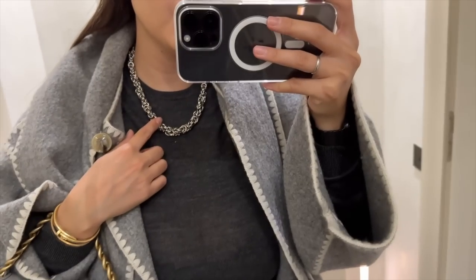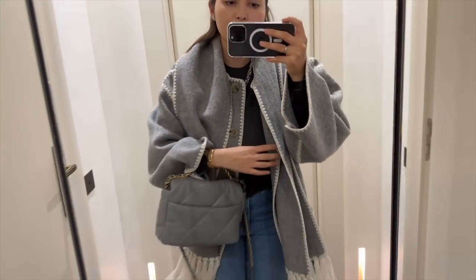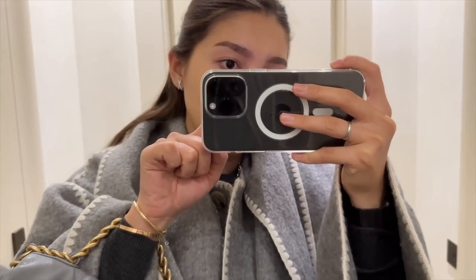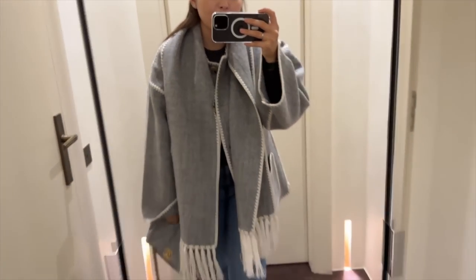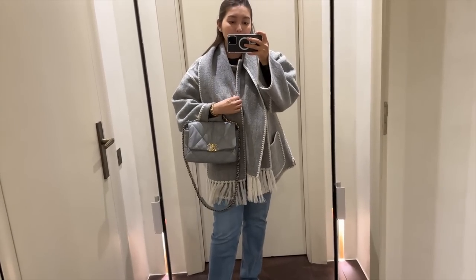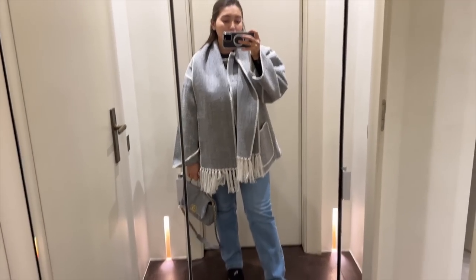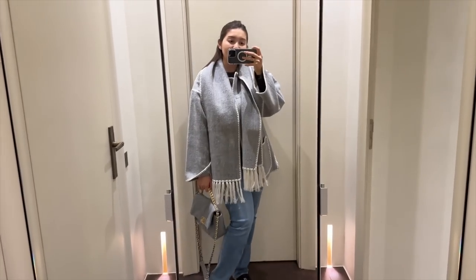I'm wearing my new By Alana chain necklace, which is so freaking cool in silver. And I have my Graff earrings. They're from the Keys collection. I'm not sure if it is focused. Yes, there you go. They're so freaking fabulous. And my 19 bag in this beautiful gray color as well. So what do you guys think of today's outfit? I think it's very, very cute. It is super warm outside, around 15 degrees. And yeah, I'm so excited for today.